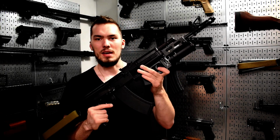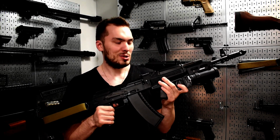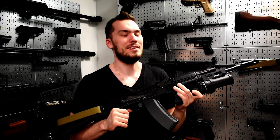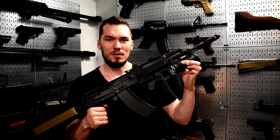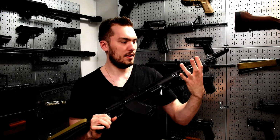It doesn't even have any rails or anything, but I would definitely have one on my wish list that has the wooden furniture, and I actually have one in mind. It's the Wii AK, hint hint, that I'm looking to hopefully get soon. And then, of course, you can't go wrong with a grenade launcher attachment. This one is, I think, Lancer Tactical, if I'm not mistaken. I'm pretty sure they discontinued it.